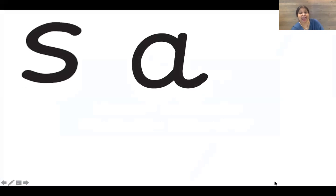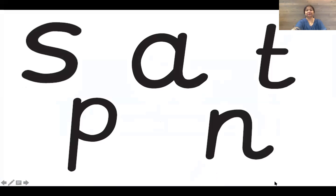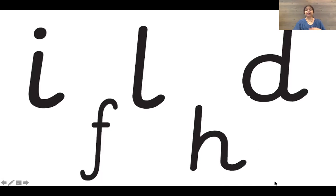So let's see which is the first letter. Letter S. S is... A. A. And A is a vowel. T. T says T. P. P. N. I. I. And I also is a vowel. L. D. D says D. F. H. O. O says O. And O also is a vowel.